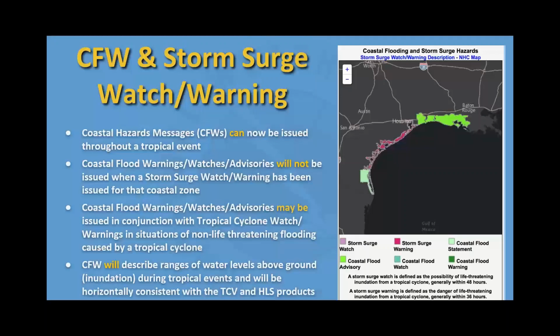Again, that's the main takeaway: coastal hazard messages will now be issued during the tropical event. In previous times, you would see a watch or warning post, and we'd have to drop the coastal hazard. So coastal flood warnings, watches, and advisories will not be issued when there's a storm surge watch or warning. That is to get rid of any kind of confusion. However, you can see we can issue watches and warnings for coastal hazards if it's just a general tropical storm or hurricane warning.